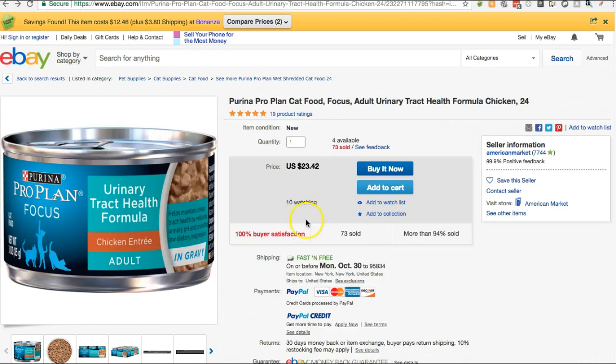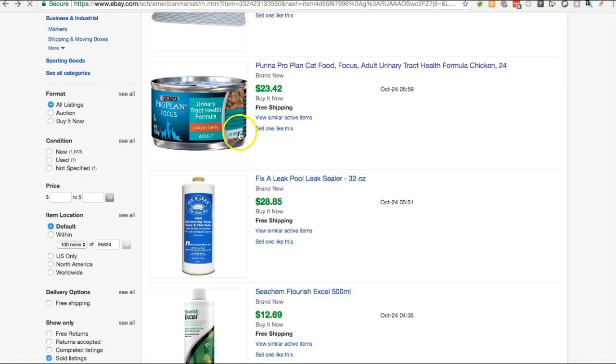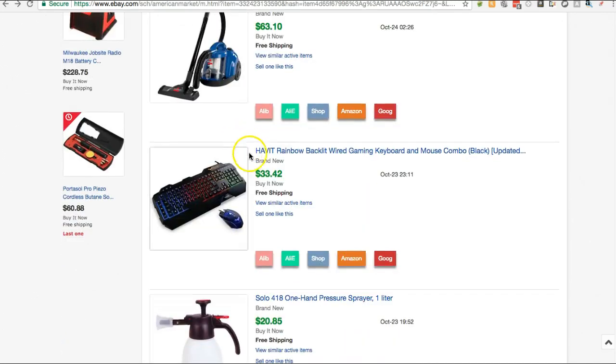Don't worry about how they're getting their products cheaper or why they're breaking even. I mean, it doesn't matter. I don't waste time trying to figure out what they are doing, or why they're selling for so cheap. So basically, then you go back and you've got a bunch of other products to research.